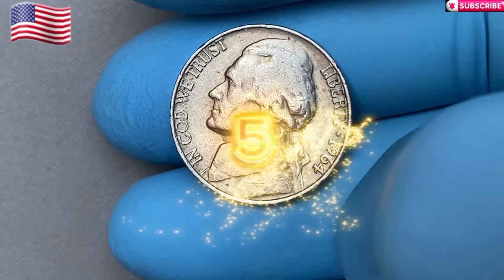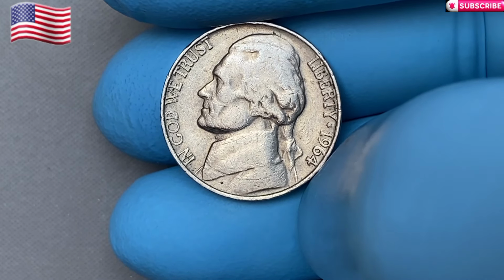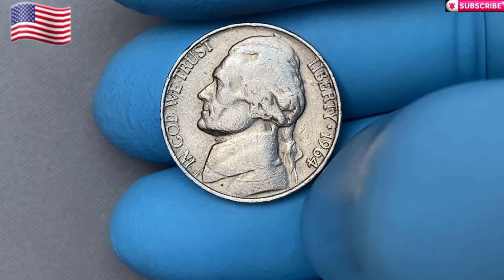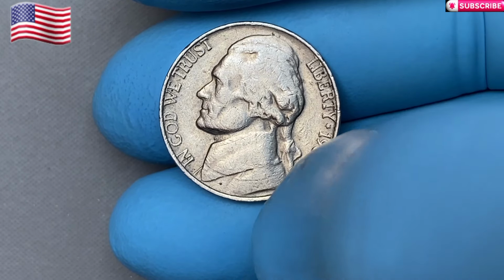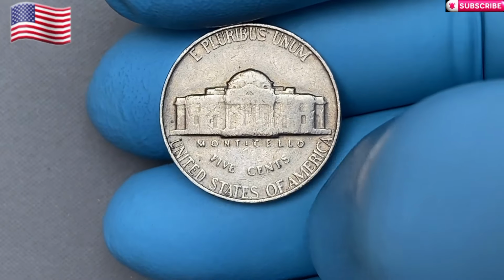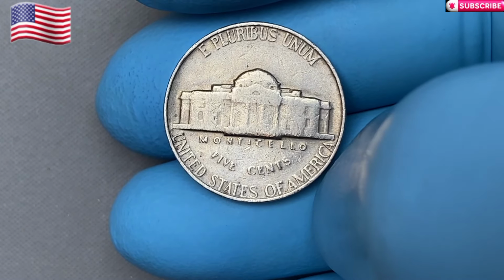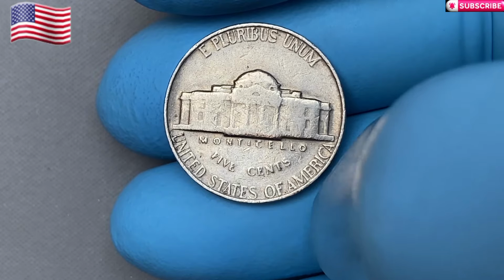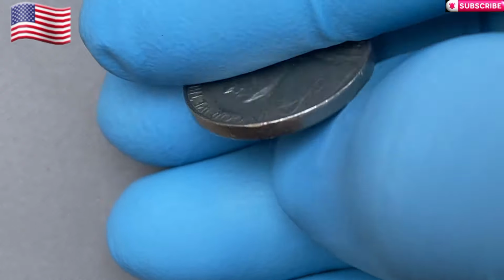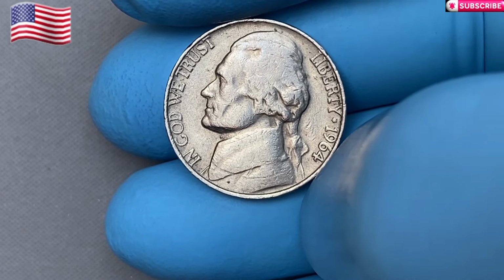Number 5. The 1964 Jefferson Nickel, just a common 5-cent piece, right? Well, not exactly. While billions of these nickels were minted, a select few have turned into ultra-rare treasures, commanding jaw-dropping prices at auctions. Some collectors have paid tens of thousands of dollars for a single 1964 nickel, making it one of the most sought-after coins in modern numismatics.